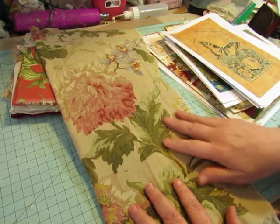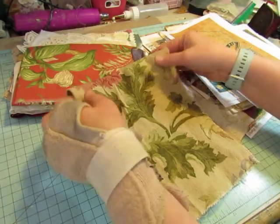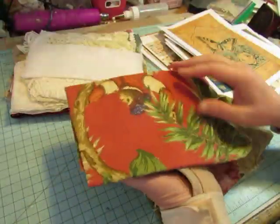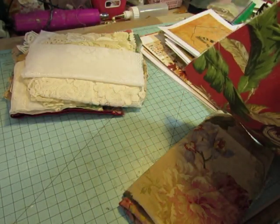This is gorgeous fabric. It would make a beautiful cover. It's a sturdy fabric. And this one, oh, it's got a monkey on it. This is a sturdy fabric as well.